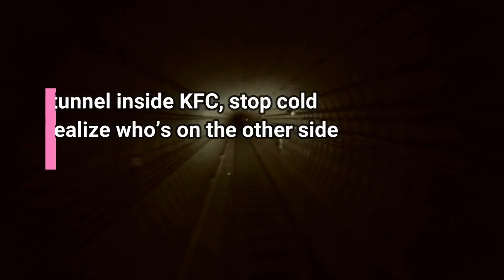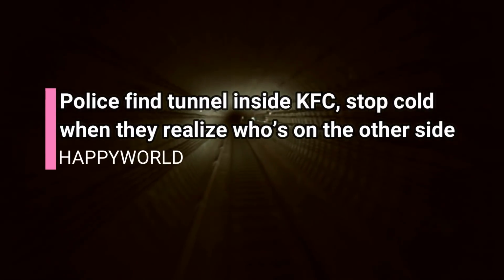Police find tunnel inside KFC. Stop cold when they realize who's on the other side.